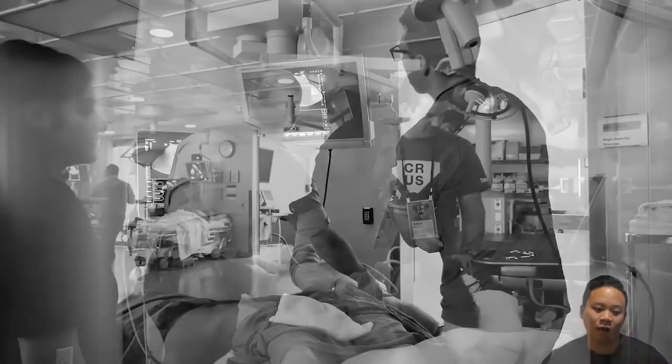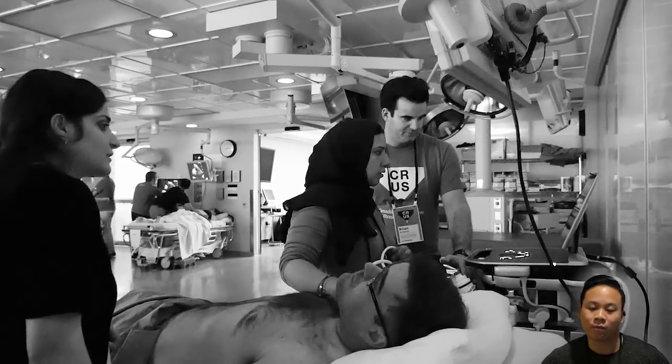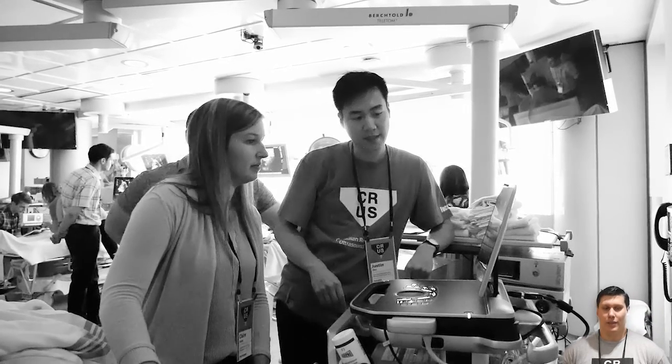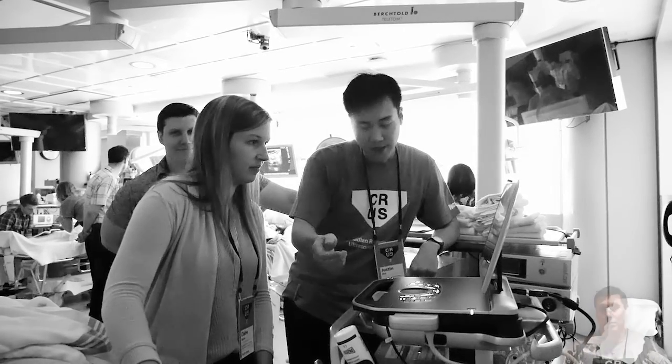I liked how hands-on it was, of course, that we were able to rotate through, seeing different patients with different body habitus. We're junior residents. This is a great way to get your skill set up and to really sort of hone in on a skill set that even some of our staff don't have that I think is very useful in the real world.